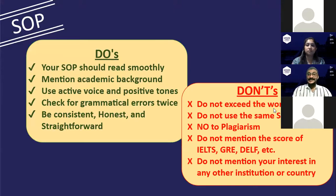Yes. I think we already briefed all the things during the previous slide, but still, these are the do's and don'ts while you're preparing your SOP. Of course, your SOP should be smoothly readable. So I request, don't bombard your SOP with your vocabulary skills. It should be smoothly readable for your application viewer, and mention your academic background and use positive and active voice.